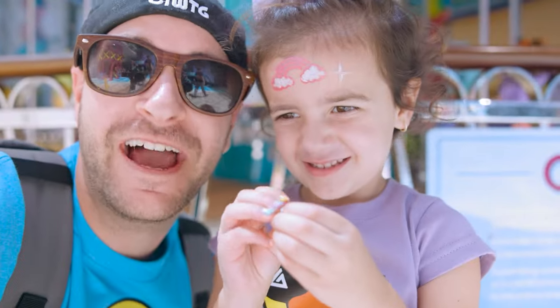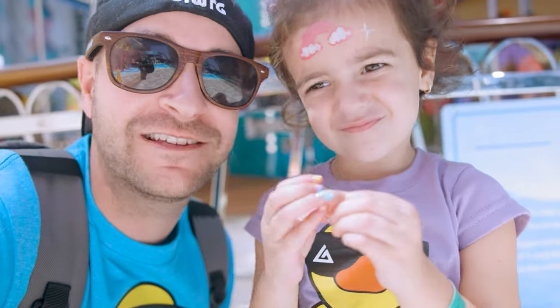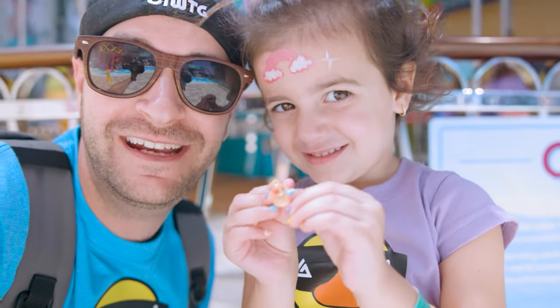We were waiting in line for the carousel, and look at this little baby duck Aria found right in line.